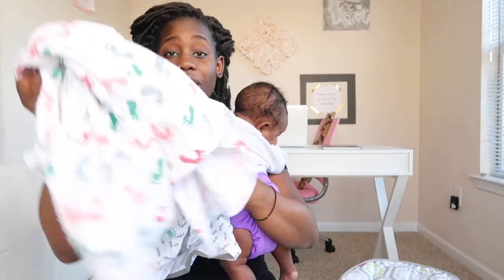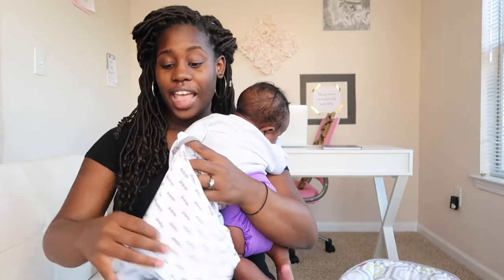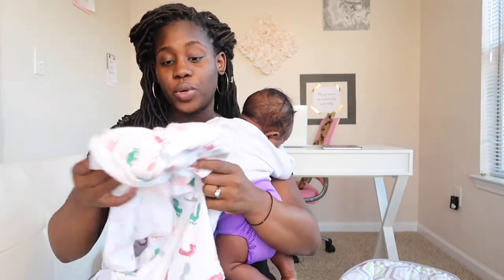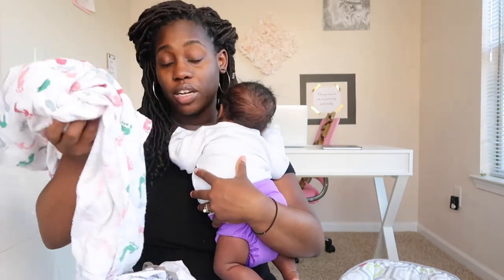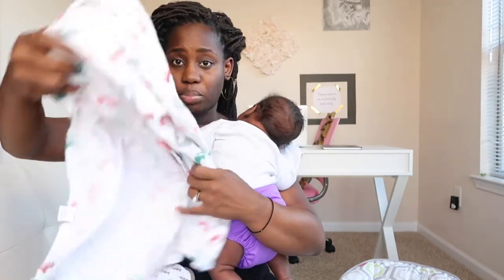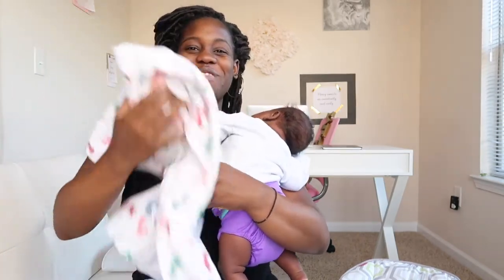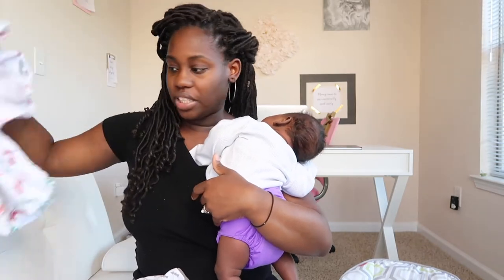So we got this receiving blanket from the hospital. It was just a regular basic blanket. And we use this for swaddling. We use this for maybe tummy time. If he doesn't want to lay on the mat, he'll lay on a blanket. Especially if we have to go somewhere, then we can put the blanket over the car seat, and the receiving blanket is really good for that.